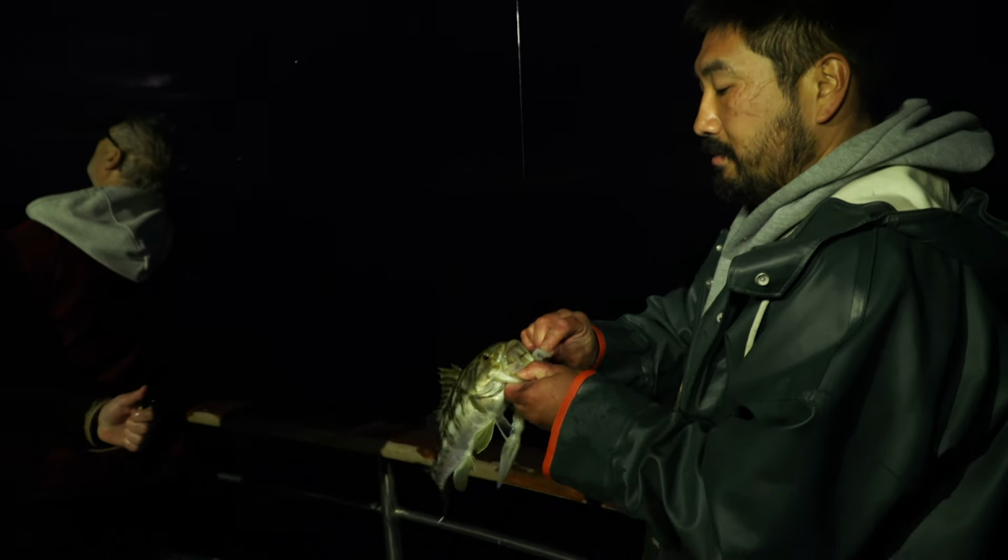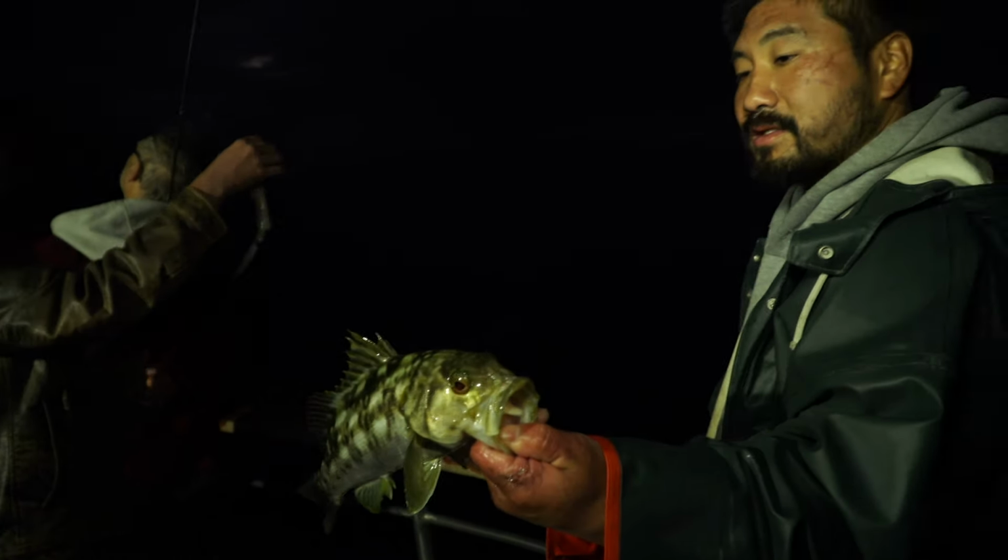Sundowner bite. There you go, nice bass. It's gonna be short though.